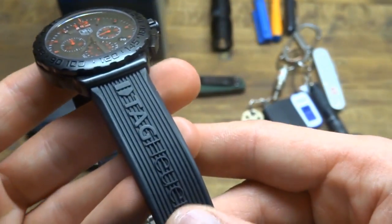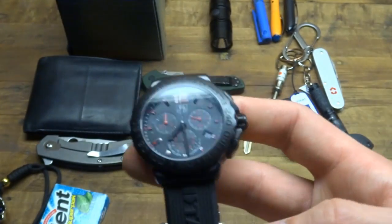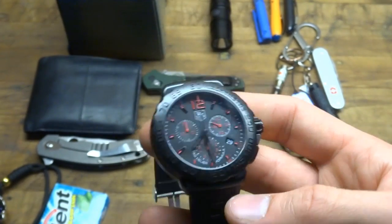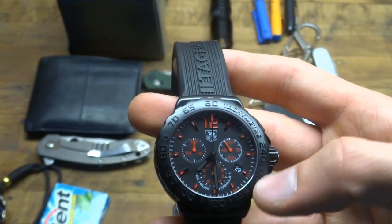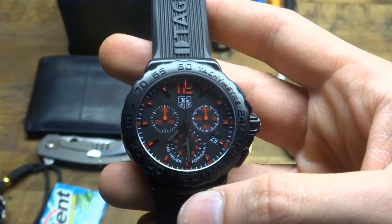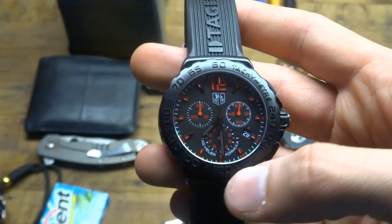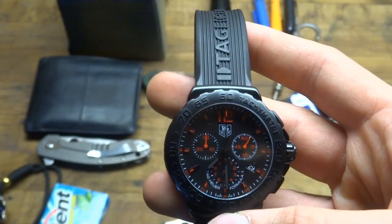I like the silicone band a lot because I do work with my hands quite frequently because it's something I enjoy doing, and if I had a metal band it would be completely scratched up. I think the black on red is very sharp in my opinion. That's why I like this. It has the chronograph that I use for a stopwatch on a regular basis.